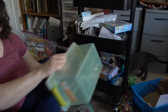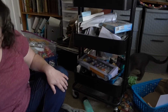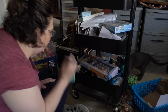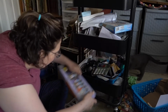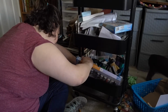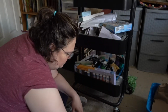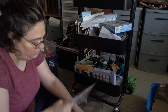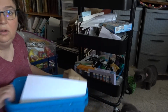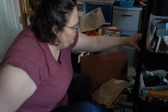Oh, your chipboard. That needs to get put away. So I'm putting stuff that I need to put away in another area. I'll deal with this later. Okay.